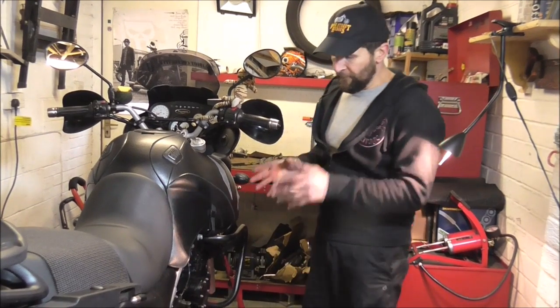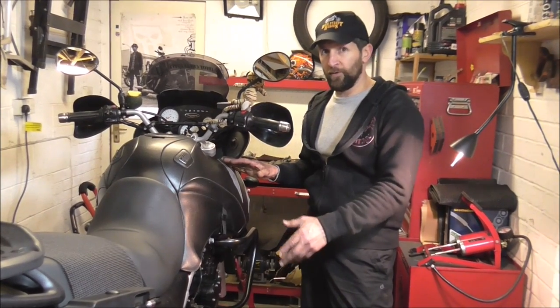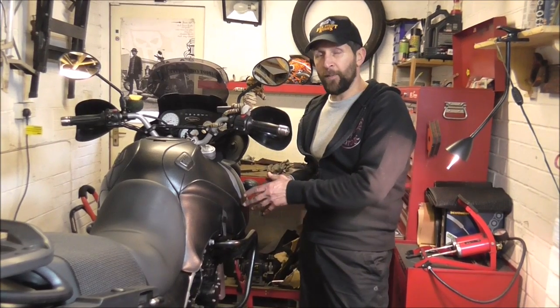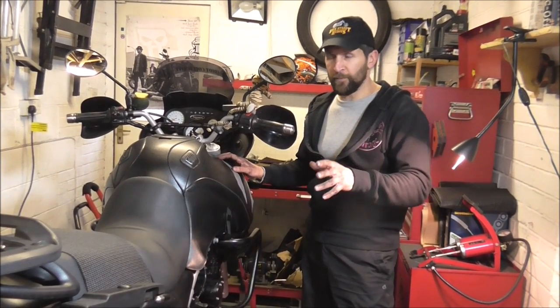All I wanted to do was get the main part of the engine service done, so that when you buy a bike you can get that done yourself. It really isn't difficult, is it? It's an engine oil and filter, pretty straightforward. You can do that any time. Replace all 3 spark plugs, they have to be done every 12,000, and the air filter as well, which is very important. You saw the state of it, it was minging, so that has to be replaced too.